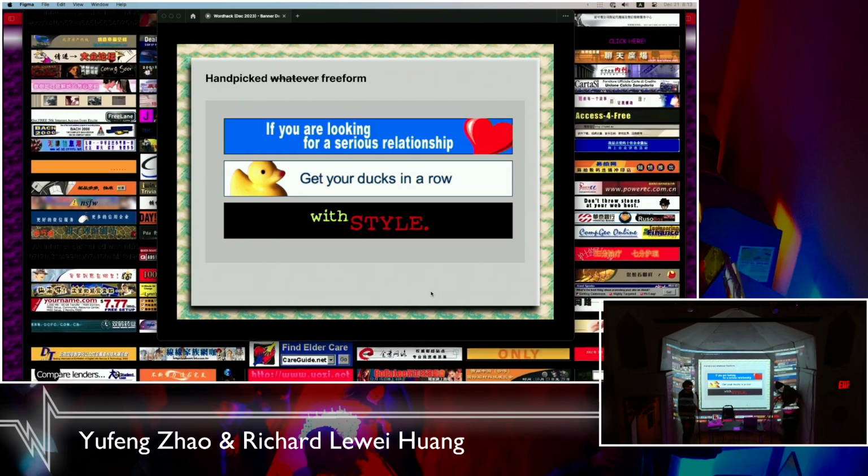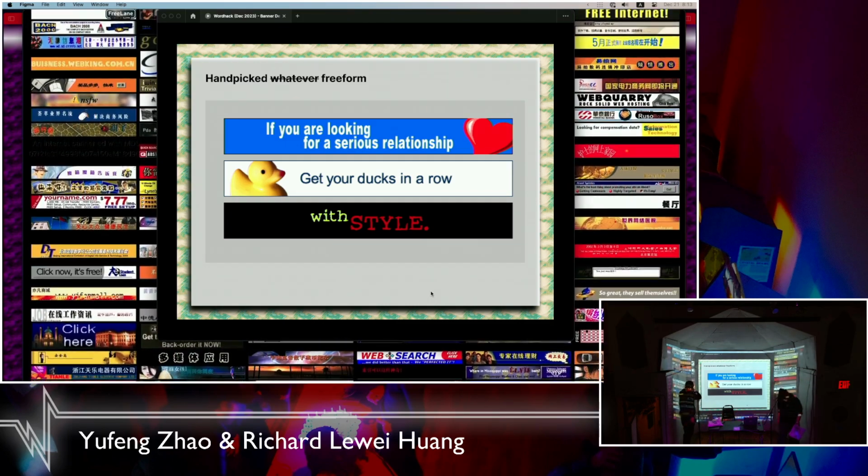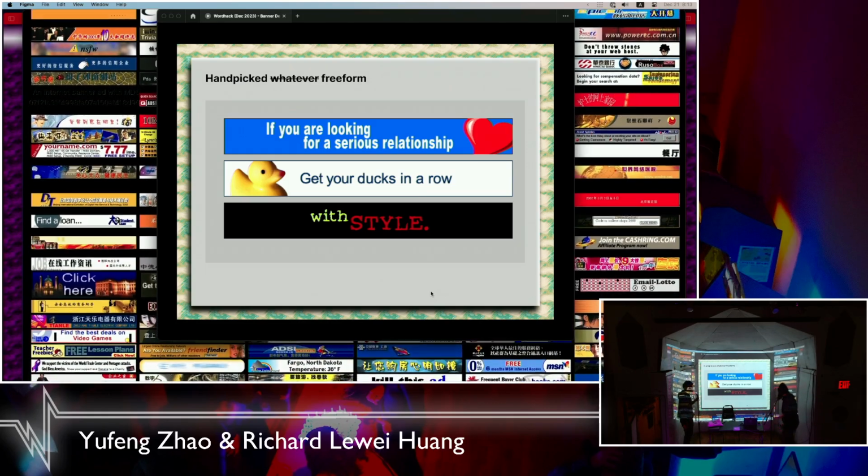Sorry, I need to interrupt. We forgot to hand out our stickers for each individual ad. We have a bunch of stickers. So, yeah, you can pass the stickers around.